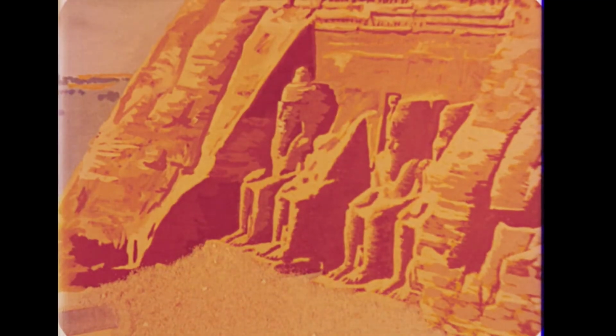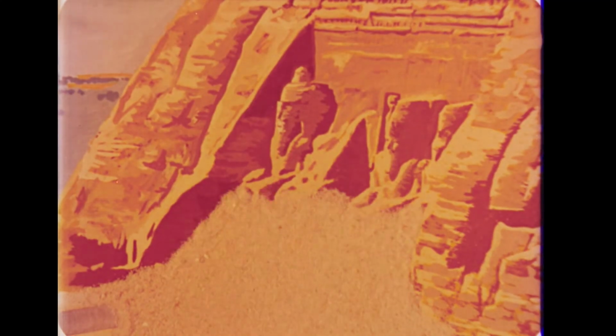Before dismantling of the rock figures could begin, the statues, as well as the entire facade, had to be covered with fine sand as a protection against falling stone. At the more sensitive spots, it is applied by hand.